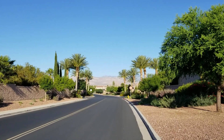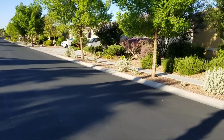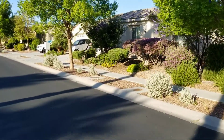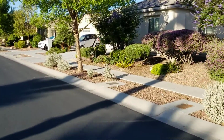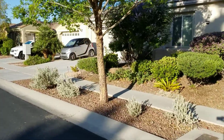Okay, back around to home. And as with all my runs, we end up back at the Beast. And here is the Beast parked in its driveway.